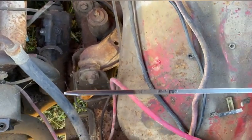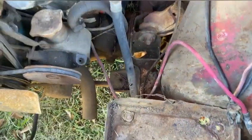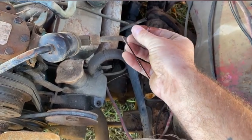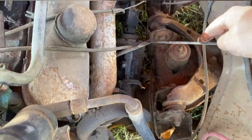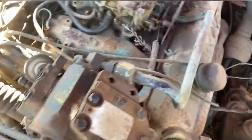Let's see what we got for oil. Oh, she's plumb full. What we got? How's it feel? She's thin, real thin. Smells like gas. That's to be expected.